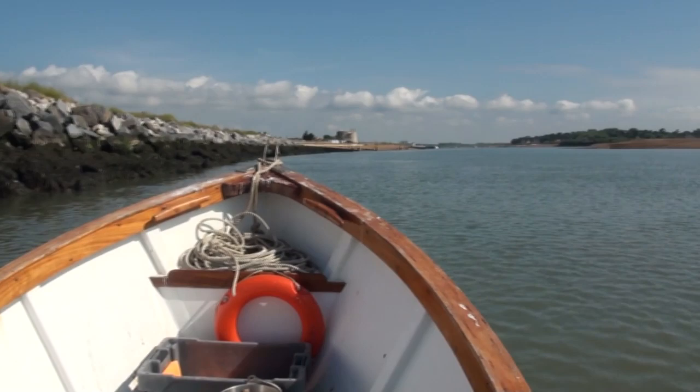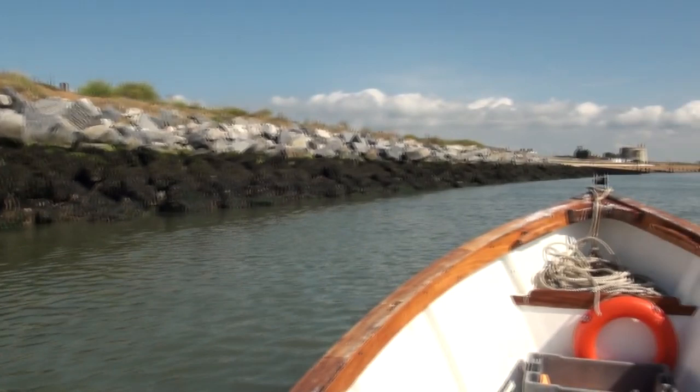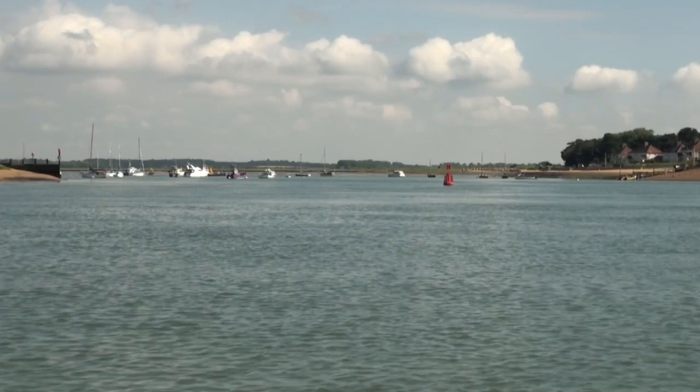Two feet of water. How far out are we? 20 feet. 7 feet. Now it's just a steady cruise into the river, steering over to leave the Red Deben buoy to port as the sailing club comes into clear view.